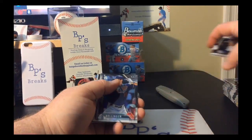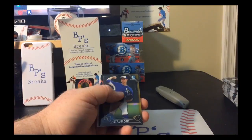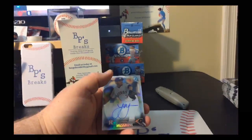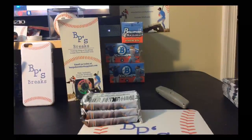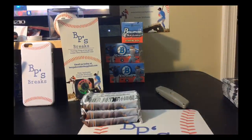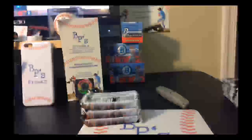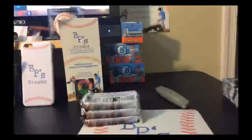We got a Bellinger scout update. Harlan Garcia scouts update. Stalmont black and gold. And a Joe Musgrove refractor auto. Joe Musgrove. 466 out of 499. I think he might have four now. He's got at least three autos. Might have four.